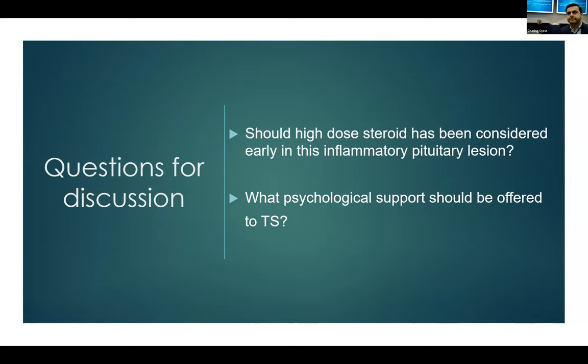Thank you very much. So going to the first question, should high-dose steroid be considered early in inflammatory disease? I think we've discussed that already, that if you can get a biopsy, you should think about it early on before you start treatment. In this case, the observation is slightly different, because if you look at that scan, you could predict you'd get a negative biopsy.